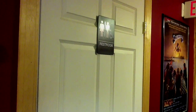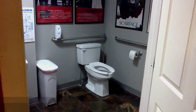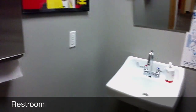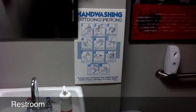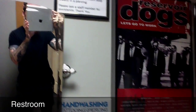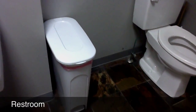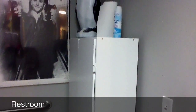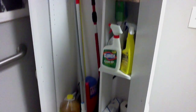Further down the hall and to the left is the restroom. It's a unisex restroom, handicap accessible. Fairly straightforward, not a lot of things to point out. We have a hand washing sign, wall-mounted towel dispenser, hot and cold running water, a soap hand pump, a sexy man in the mirror, and a sign asking people to not remove bandages or change jewelry. Foot-operated trash can, toilet, handicap rails, toilet paper, and a storage cabinet for cleaning supplies. In here we store general cleaning items only, no workroom disinfectants, and no contaminated items from any of the workrooms.